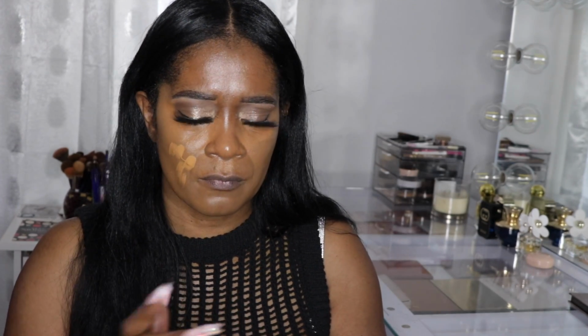Feels really nice. And I don't know if I own any complexion products from Revlon. I remember back in the day they used to have the Revlon ColorStay, right? I think the ColorStay was from Revlon, but I don't remember. Yes, it's definitely more full coverage with the brush for sure. Put some more on my chin.